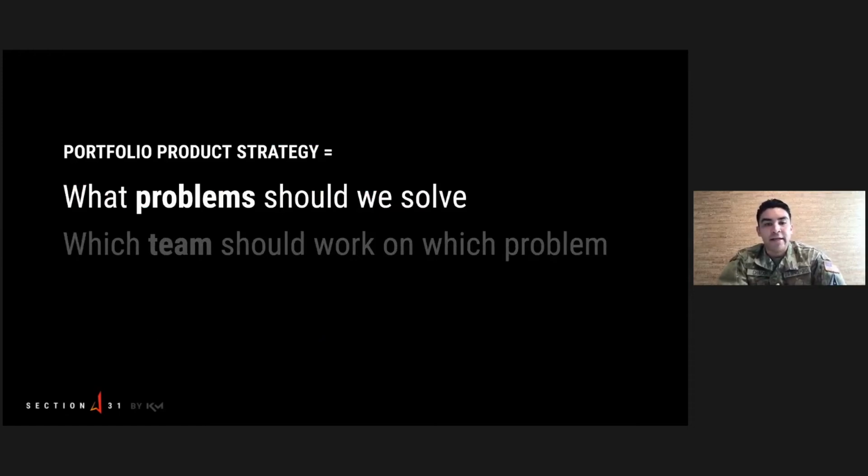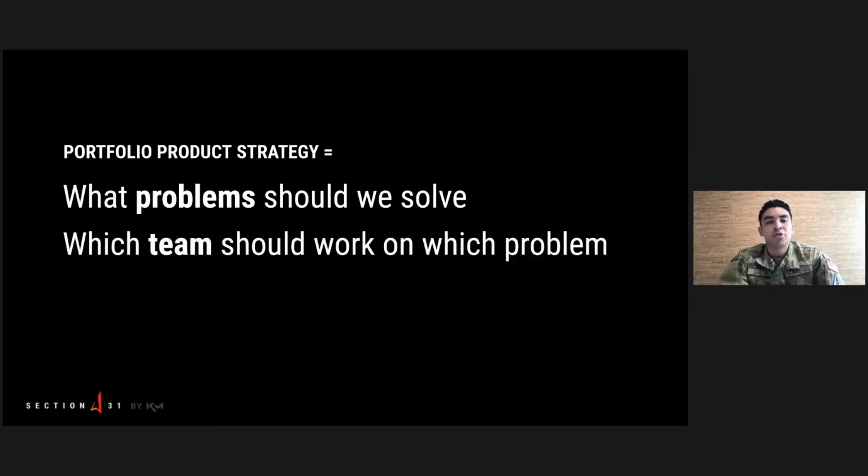Well, what we define as a strategy is deciding which problems we should work on and which product team should work on them. These decisions are ultimately owned by the portfolio team, but we do take many inputs from product teams as well as higher level leadership. Defining that portfolio product strategy is a key responsibility of a portfolio leadership team. While teams are looking 9 to 12 months out and are thinking about the vision of their product as they should, we are thinking about a 1 to 2 year vision for an entire suite of products.